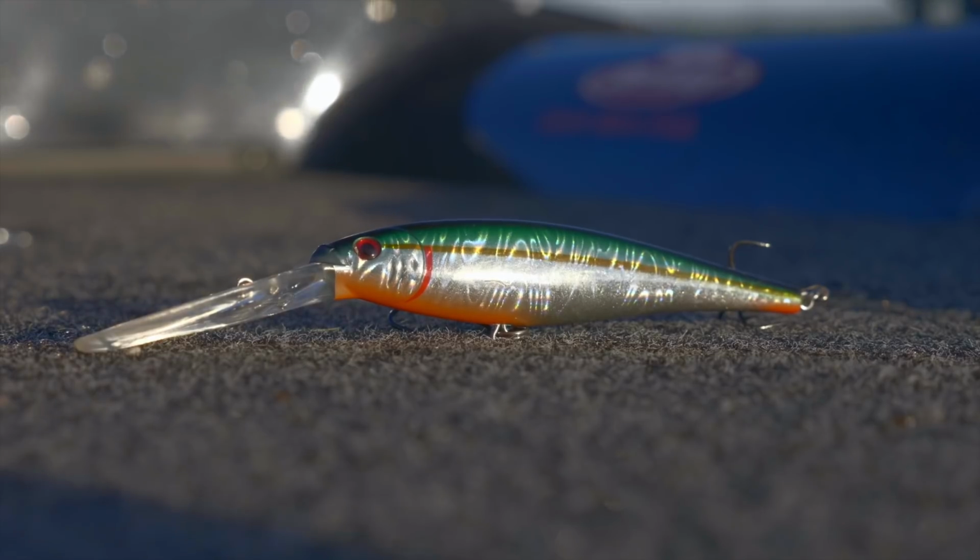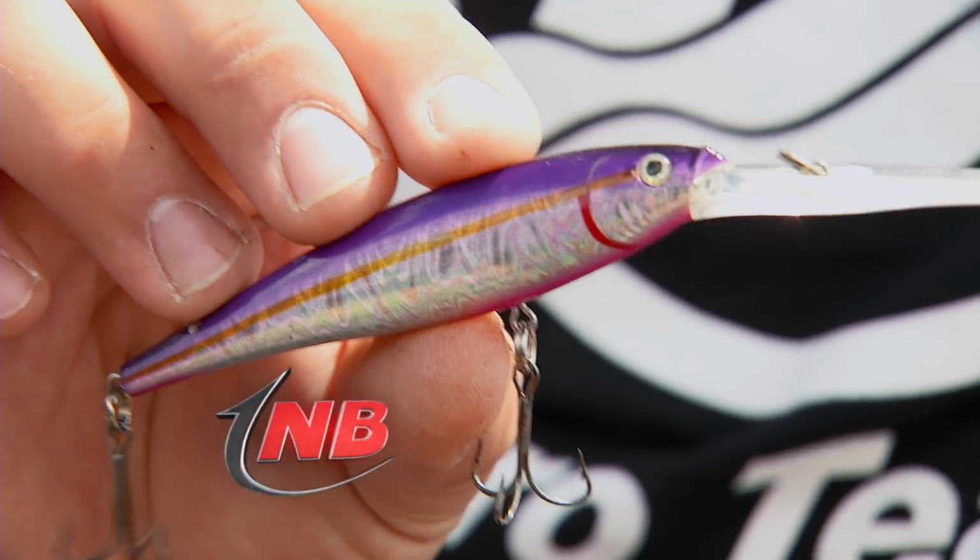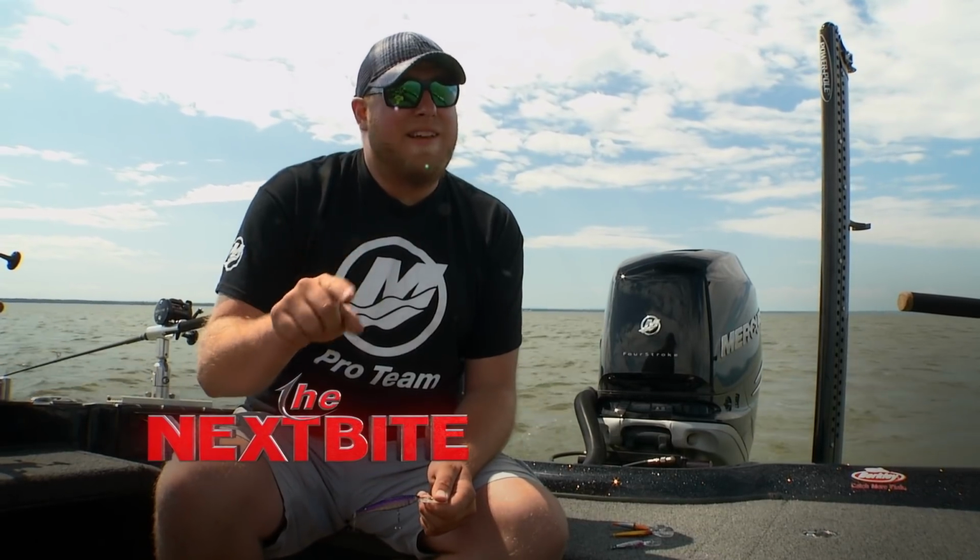We switched into the greens, and the greens really took off. Really let the fish tell you what they want. The greens and the purples today have been dynamite. Fine-tuning that crankbait bite, even more fun.